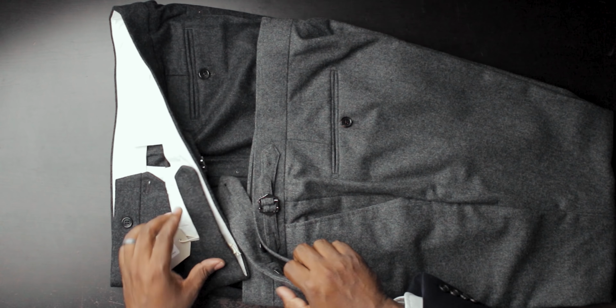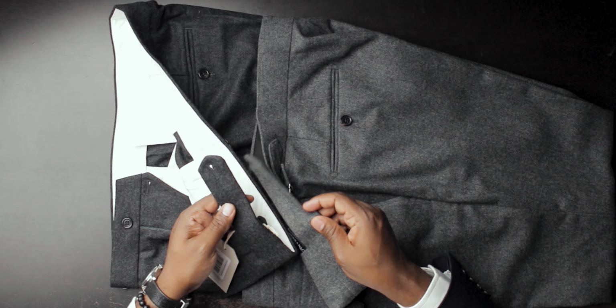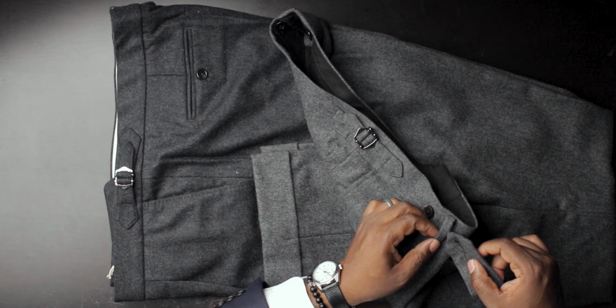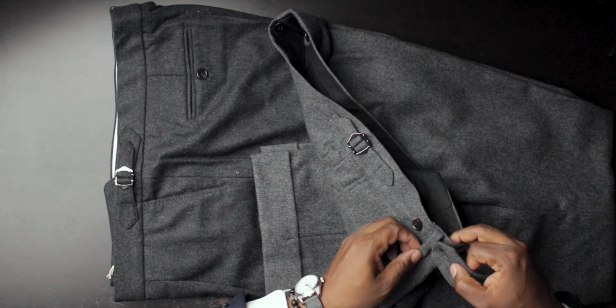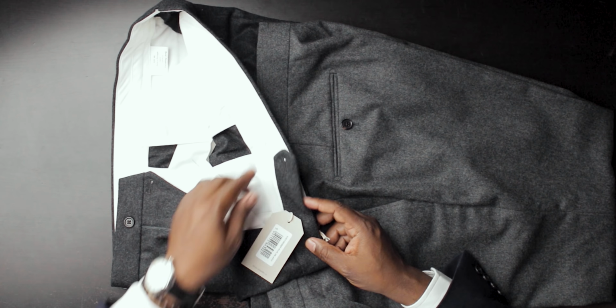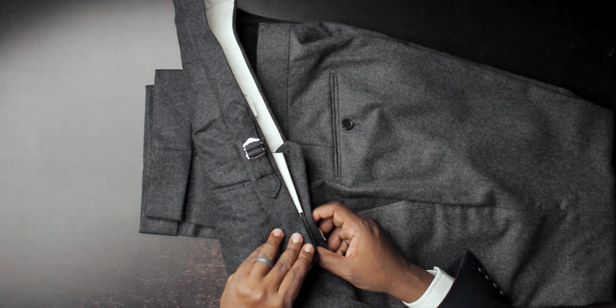One thing that I do prefer about the Spear & McKay one is that the extended tab is longer, and it also has the belt loop here to hold the extended tab in place. But as you can see, the Nadalino one is still pretty long. It just doesn't really have the belt loop to hold it.